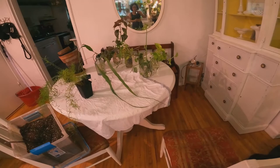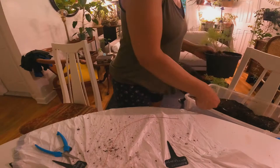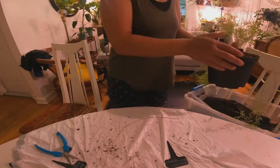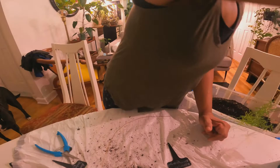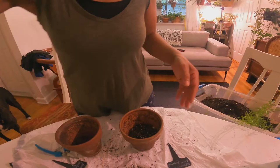Okay, so here is the asparagus fern in his new home. Oh, her new home. I just call this asparagus fern he, I don't know, for some reason. You know that despite the common name, asparagus fern, it is not a true fern, but it's in the asparagus family, or in the lily family, which includes plants such as amaryllis, daylilies, hostas, and tulips. Despite the common name, the plant is not a true fern, but has leaves that resemble one.